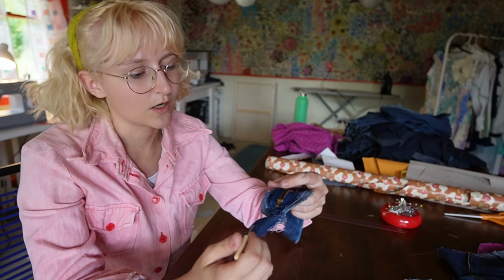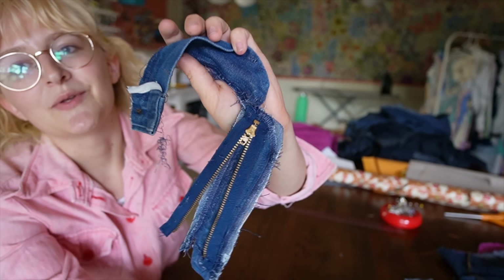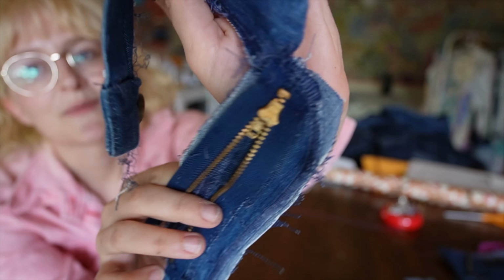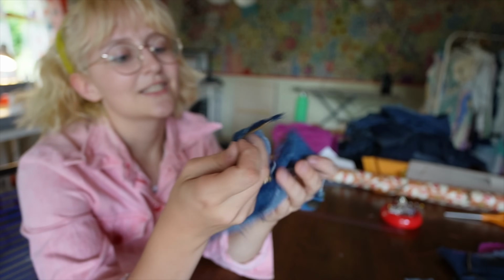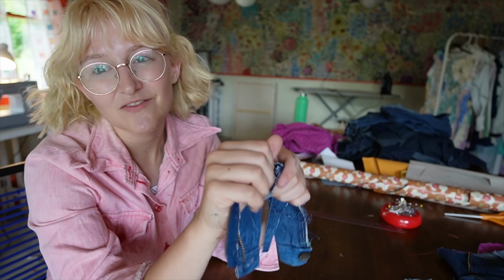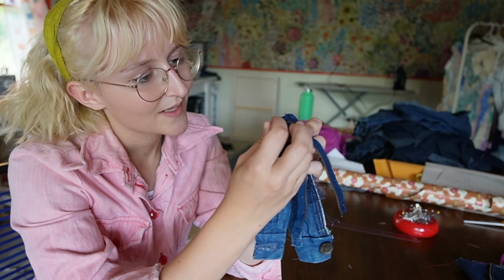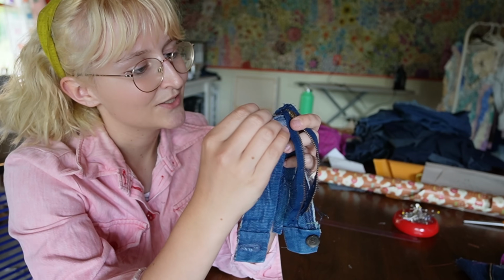What even is this, bro? Look at that. I feel like a beauty guru, except I'm showing you a really messed up zipper right now. It's so hard to get these out of here, and I could just go buy zippers, but that's not very sustainable because I'm just taking them apart to use as trim in a dress.